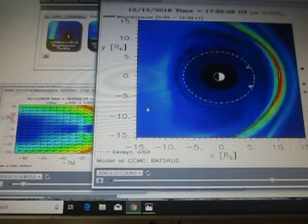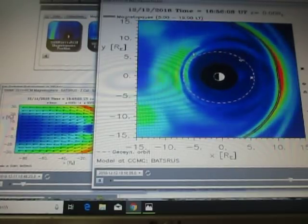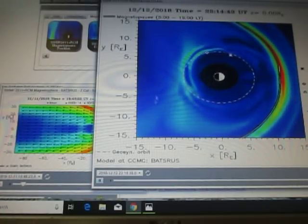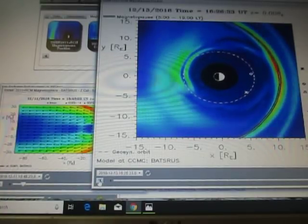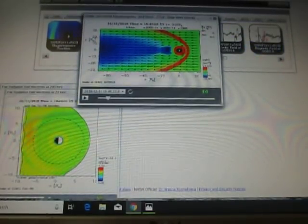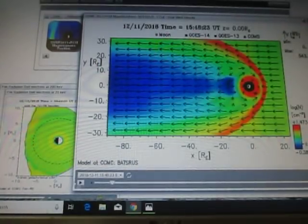Apparently there's something pushing up from behind us. Something, a sunlight, to be causing radiation and all this pressure and compression. And this is on the 13th, yesterday. Alright, so we're going to keep moving through these charts. I just want to take a quick look at the solar wind velocity.